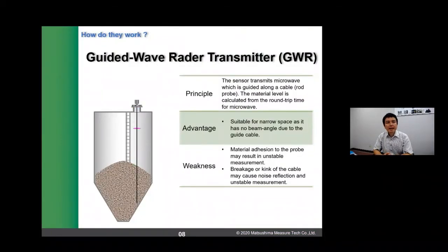Next, the guided wave radar transmitter is a contact type microwave sensor. Because the microwave is transmitted and received along the cable, it does not have a beam angle, so it can be used for narrow applications. However, cleaning the cable is necessary as maintenance, because built up material cannot be used for stable level measurement.